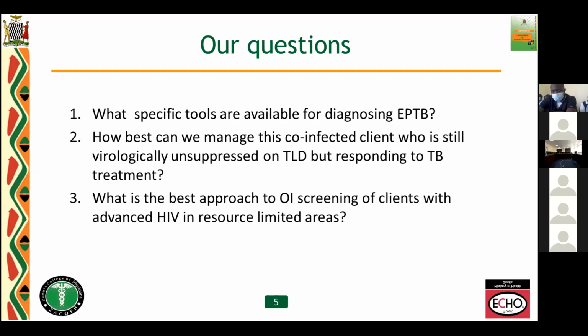So in essence, there's no specific tool where you can say if it's positive, certainly it's TB, and if it's negative, certainly there's no TB. With TB, that's where the challenge comes in. So I think it's upon us to develop our skills, and I'm happy that this lecture has been well delivered. It is this sort of skill that we ought to have. And once we embody this skill, certainly we will have less misdiagnosis of extrapulmonary TB.